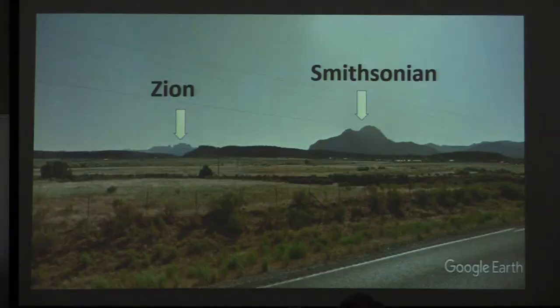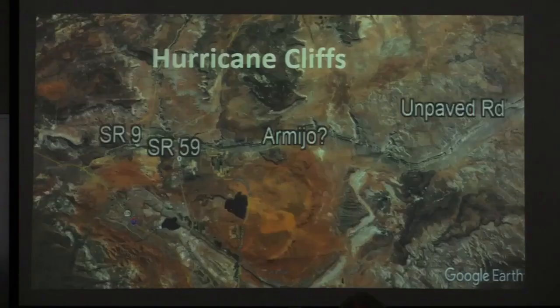There are good views of Zion National Park cliffs along US 89. Now we have to drop down over the Hurricane Cliffs. Four travel ways exist in the area going down the cliff: an unpaved road referred to as Navajo Trail Road, the Honeymoon Trail that Armijo probably followed, our shadow highway SR 59, and SR 9, which goes to Zion National Park.